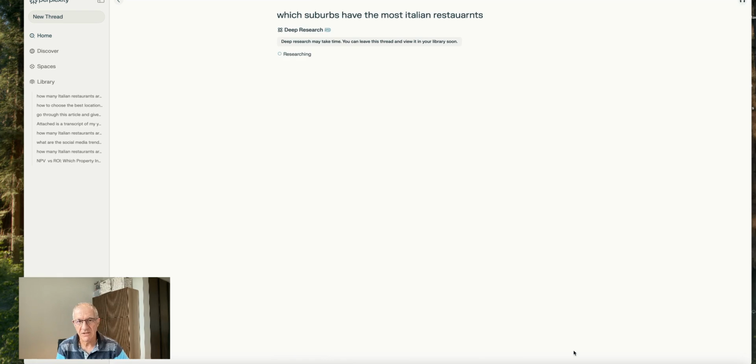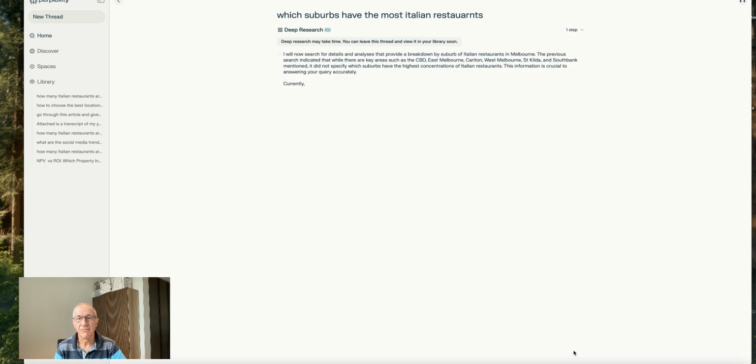Which suburbs have got the most Italian restaurants? Doing a deep research, this takes time. It's really going to a lot of different files, etc. But we need to know where the concentration is to see where all the customers may be. Again, whether it be tourist areas, CBD areas, here we go.